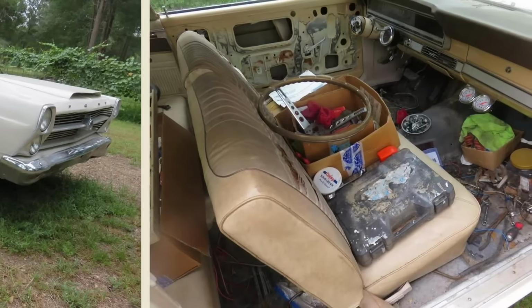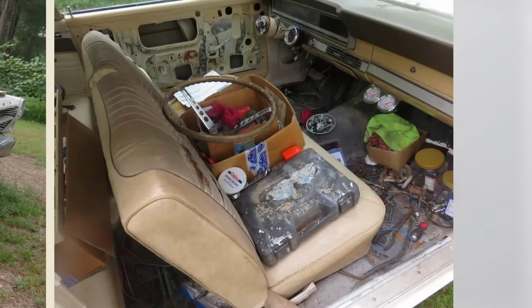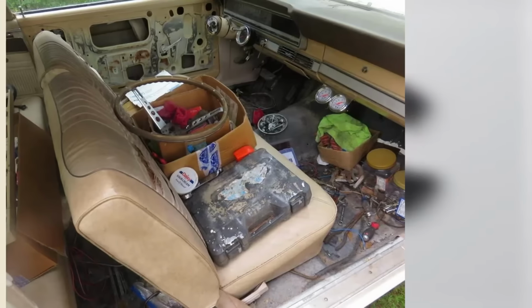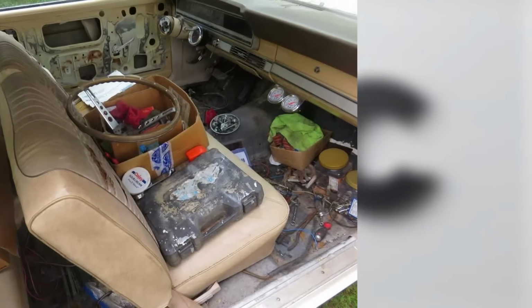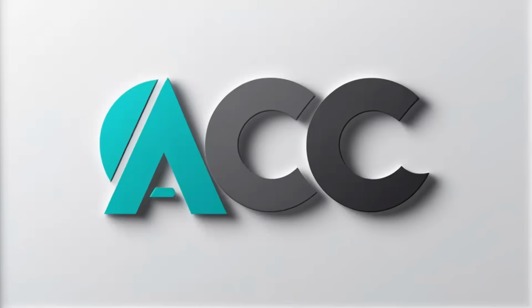This Fairlane comes with a clean Oklahoma title and is ready for a dedicated enthusiast to bring it back to its former glory. If you're interested in a strong project car with muscle car heritage, check out the link for more details.